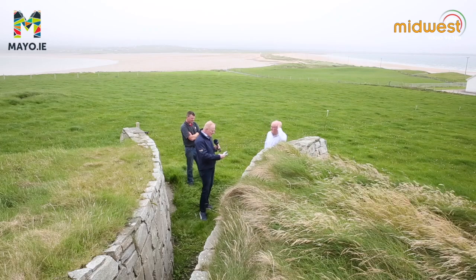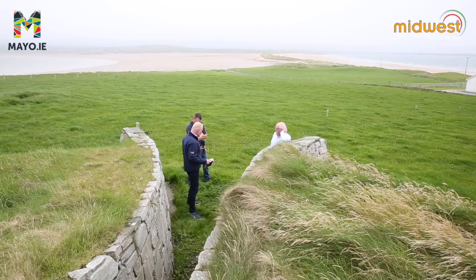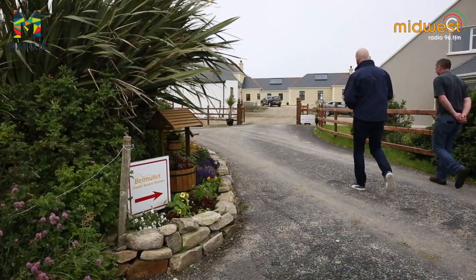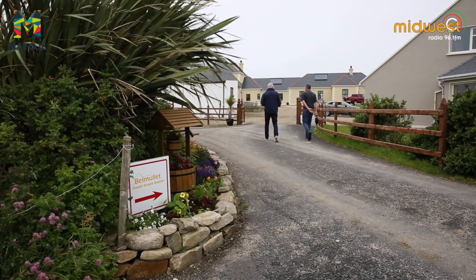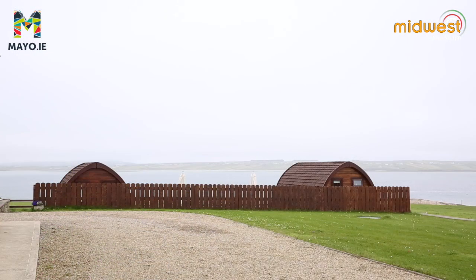You mentioned the Coast Guard Station House and Lawrence Howard Jr. Lawrence, you of course are the man behind this. Not alone is it a beautiful guest house, you also have these two amazing pods in the front garden, or the back garden, whatever you want to call it, with these amazing views. How long are you running this particular business?